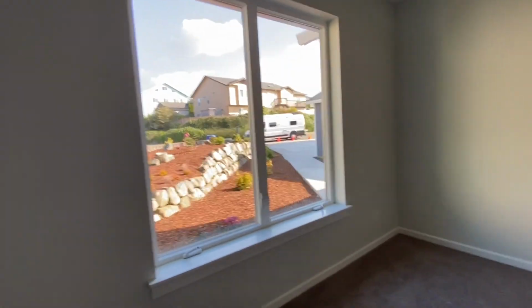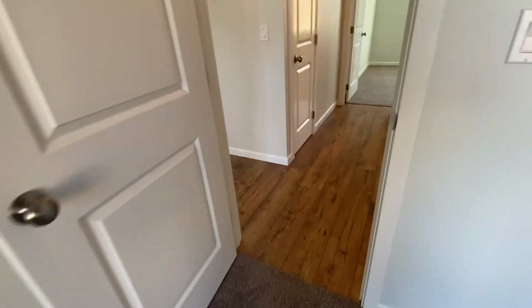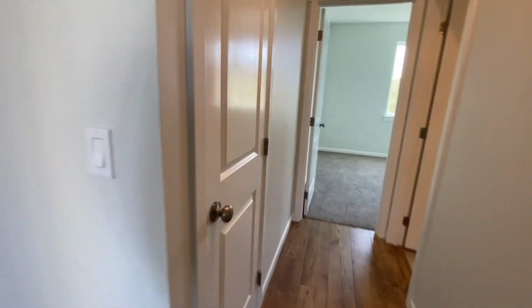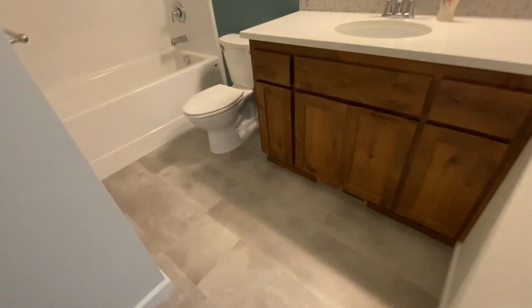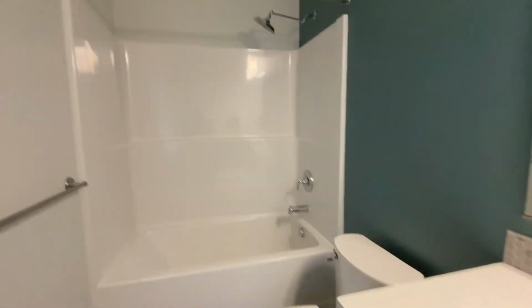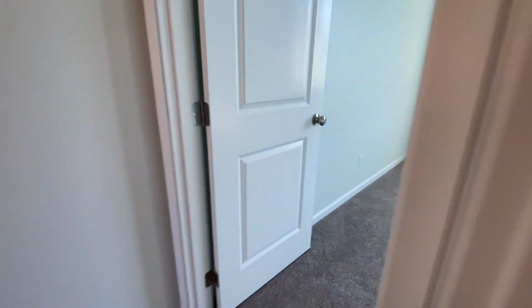Really huge windows, honestly, really gorgeous windows. And I love that you can roll them open. That's really nice. Another storage here. Full bathroom, full tub, nice fixtures. I think they're a step above some of the lesser quality.